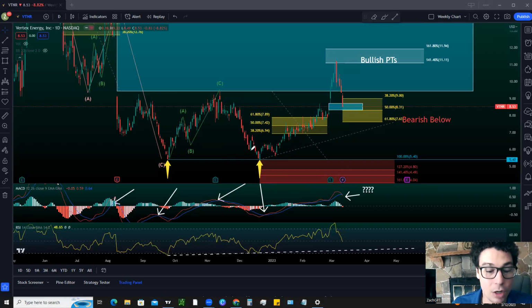On top of that, you can also use the relative strength index. And in this case, we actually have a bullish divergence. If you're not familiar with that, I'll explain it to you really quickly. It's very simple, but take a look how we have a low right here, and then we have an equal low. So we're pretty much going sideways when it comes to the price action of this stock. We're just making equal lows.